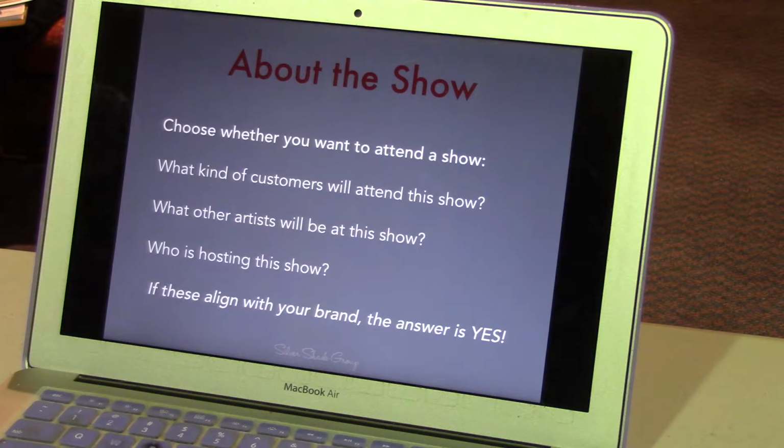If it's 2 out of 3, then it's a matter of cost. Well, it's a pretty good fit. We've got 2 out of 3 and it's a relatively inexpensive show. Sure, give it a whirl, see what happens. If it's 1 out of 3, the answer is probably no, even if it's the cheapest show all year. Because if the customers aren't there and if it's not an organization that you're really excited about, it's not going to be the right show for you, because you're not going to be as excited to be there, and that shows.